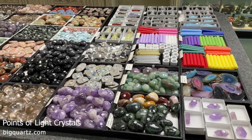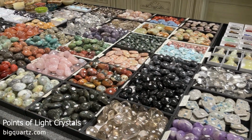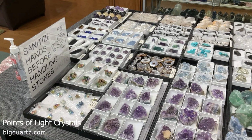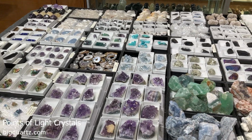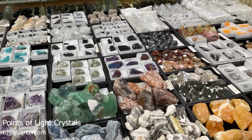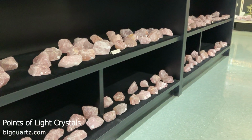We have lots of little fun things, a pretty good selection of palm stones, quartz angels, hearts, some raw amethyst, agates, angelites, celestites, different types of calcites. Most of these are under $10. We have a large selection of raw rose quartz. Most of these are under $15.